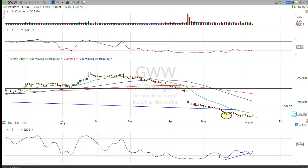189.17, and we have a divergence. We have this higher low, with the lower low on the price, and a pretty decent candle today. Not on a lot of volume, but a big enough candle to make it look interesting going into next week.